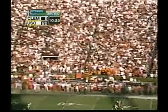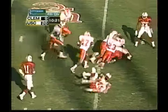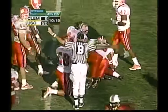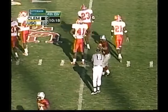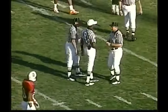Here's the punt by Kopp. It's a high floater. Here's Brewer, his 22. And we got about 3 to the 25, and we got a flag on the play. Both sides of the field. Penalties have settled down here in the second half compared to the first half, though, and really haven't become the factor they were in the first half of this football game.